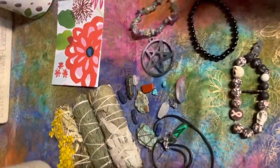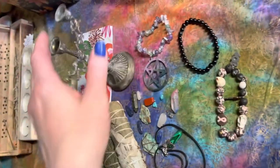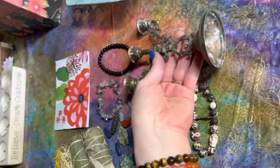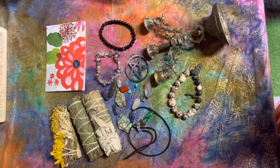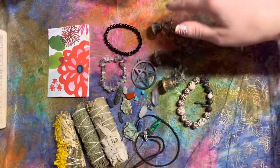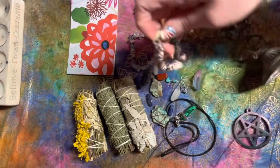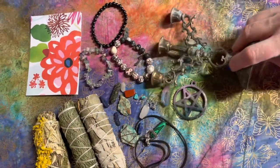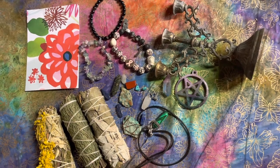So thank you so much. I really appreciate the time and energy that went into this. I can definitely feel the love. Super cool. Super duper cool. All right. There it is. There's the cool picture. It's so much fun to get magical mail. So thank you. Thank you for sharing your gifts with me. I love them. I'm so glad that they are now part of my altar and my practice. Namaste.